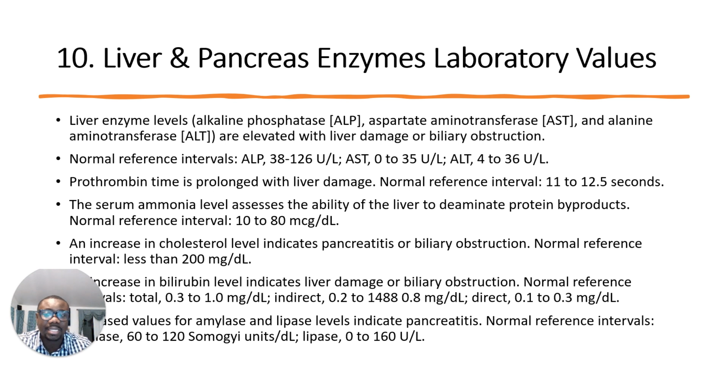Lastly, we have the liver enzyme tests: different liver and pancreatic enzymes. When these liver and pancreatic enzymes are increased, that definitely means we have a liver issue. This will trigger us to do a more in-depth liver examination. You have the AST, the ALT, the ALP; all these different tests are done to look at how functional the liver is or at biliary obstruction. So these are important laboratory tests. You want to make sure you look at them for the NCLEX because they are very important. The more we look at them, the better it becomes for the NCLEX.